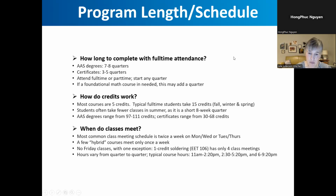The class hours, we don't have any early morning classes. The common starting times for our classes are 11 a.m., 2:30, and 6 p.m. And that will vary from quarter to quarter. So some of our classes are offered 3 quarters out of the year, or there are a couple that are offered every quarter of the year. And then there are some that are offered twice a year, or maybe just once a year. So we build an academic plan with you to make sure that we're able to get everything to fit together well.